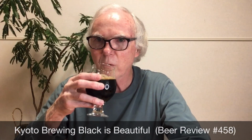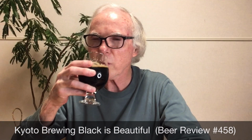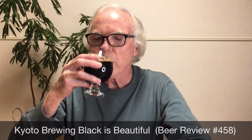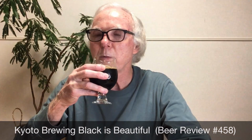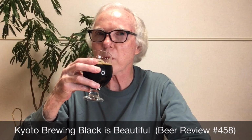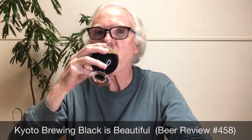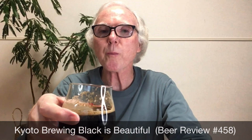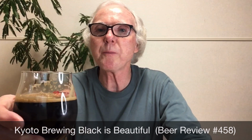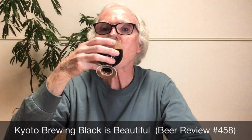Oh my. Some fumes, alcohol fumes, of course, some roast, big roast, slightly burnt maybe, deep dark chocolate, maybe some coffee, some like cafe au lait kind of coffee, not dark coffee. Smooth, chocolatey, rich, roasty. Wow. Warming from the get-go.